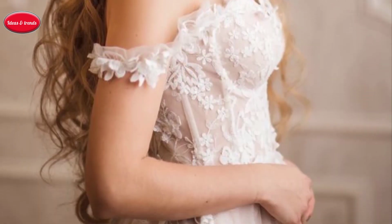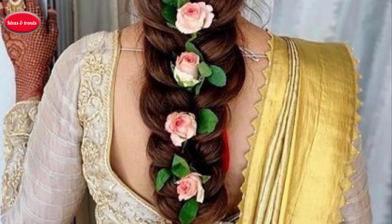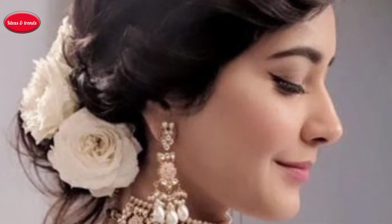Number 2. Refrigerate the flowers. Another clever hack to keeping your blossoms fresh for a long time is to keep them refrigerated. Flowers, when cooled in a fridge, tend to remain fresh and colorful for a longer time than when kept outside.